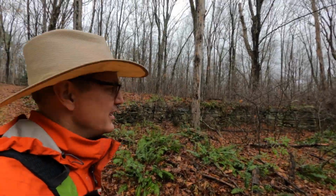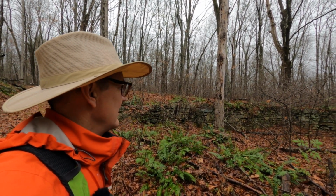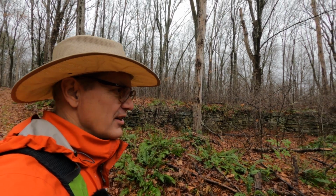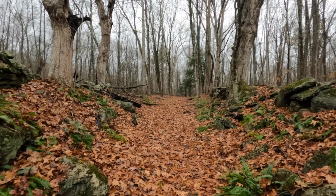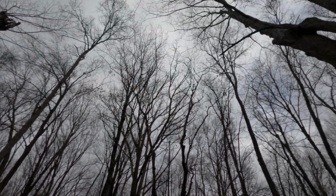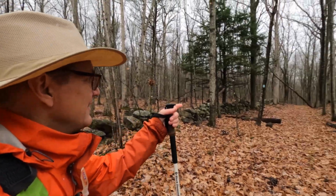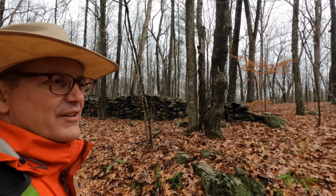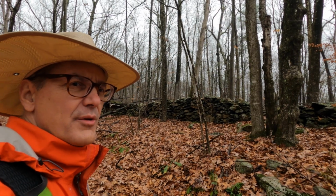Oh, we barely went any distance at all, and here's another high stone wall, and obviously some sort of a building foundation. All these openings in the stone walls here, down there, and over here are indicative of, I think, fields. Access for the farmers to go in and out of their fields. Nothing like a stretch of parallel stone walls to tell you that you're on an old woods road, huh?